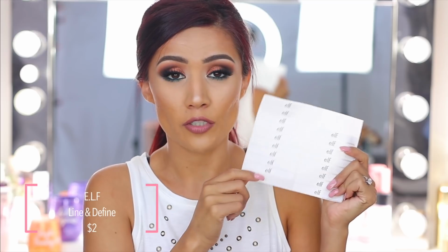The next thing we have here are these e.l.f. Line and Define. I've featured these a few times in some of my tutorials or first impressions, and I really enjoy using these instead of tape because they're so easy. Not only that, it's also really gentle on the eyes. It's going to stick, you don't have to worry about it falling off, and when you peel it off, it's not going to tug at your skin.